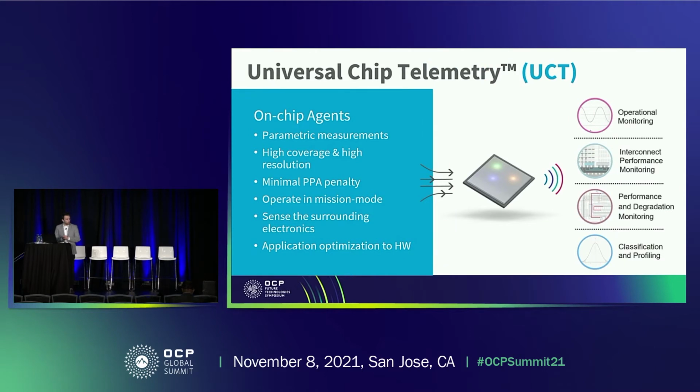So what kind of agents are available? We are segmenting them into a couple of categories. The first category is the classification and profiling agents. These are the agents that encapsulate the process variation and capture the signature of the process. And as you might know, the process will eventually affect the performance of the chip. It's a very important parameter to track.